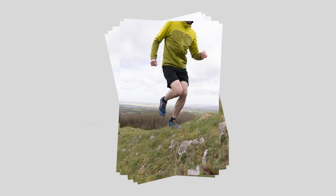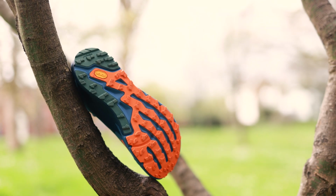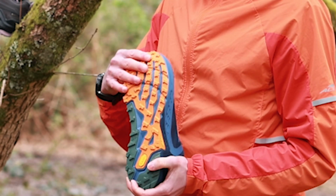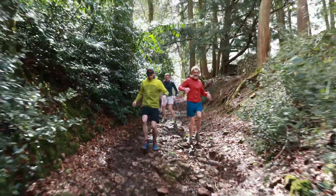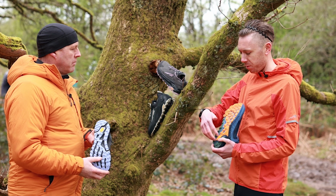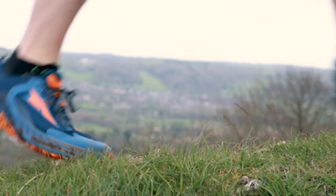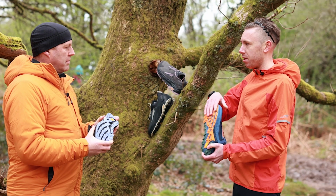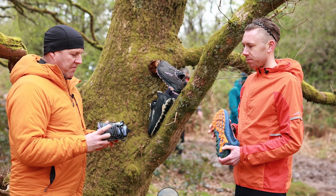The real big update for us is the new Vibram Mega Grip outersole. As you can see there, it's much stickier, better on your wetter surfaces, with more abrasion resistance as well. But rather than just sticking the whole Vibram on there, we've flexed it in with the flex screw, so it flexes and works with the foot as well. So that's a key part of the update of the shoe. Great, thanks for the info on that.